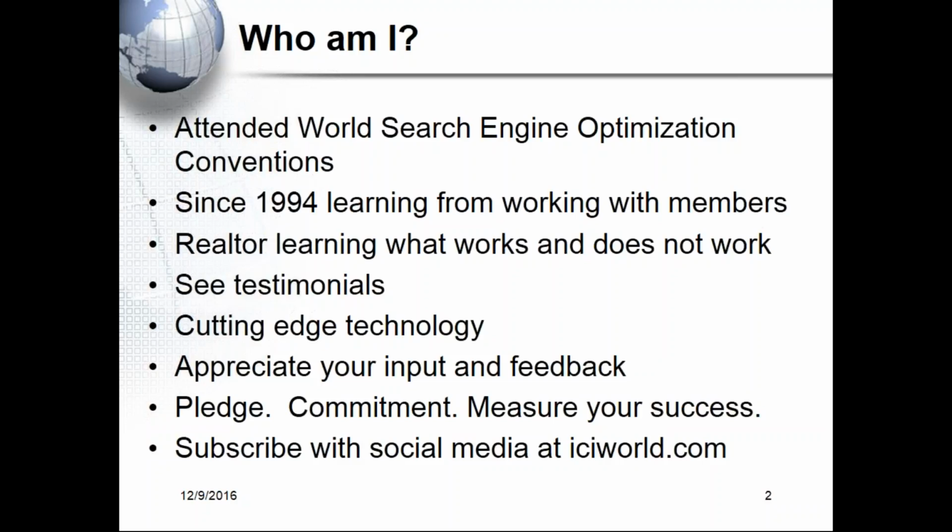Now, when we attended this World Search Engine Optimization Convention, we had people there from Microsoft Networks, from Yahoo and from Google. The Vice President of Google was there. And the bottom line, from studying all websites and going into the meta tags and keywords, is to make your websites relevant to the people that are going there.